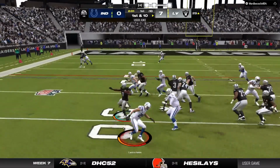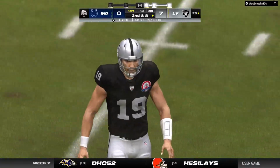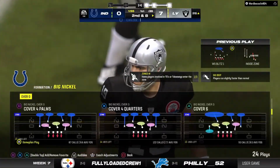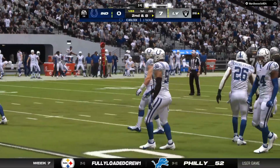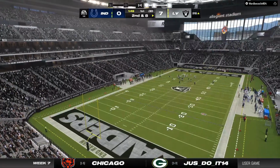Running straight ahead is Jacobs. To about the 26 here. The Raiders at 500, 3-3 through the season's first 6 weeks. Charles, they were losers last time out. What do you think they need to do differently here?